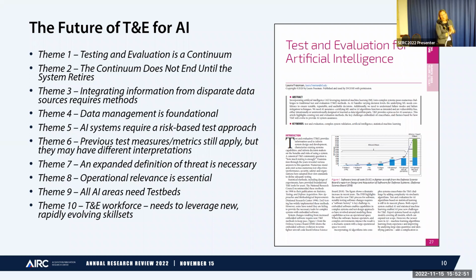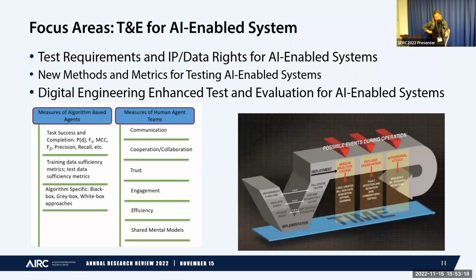Here are some of the themes, but I'd say this is what good test and evaluation is: to quantify risk, to inform decision makers, to enable rapid deployments of new capabilities. This is really just what good T&E is. It has nothing to do with AI per se. These are some of the things that I think you'll see throughout the work that we're doing, and then I'll highlight two specific areas that we're deep diving in.